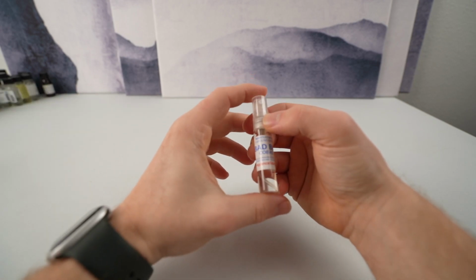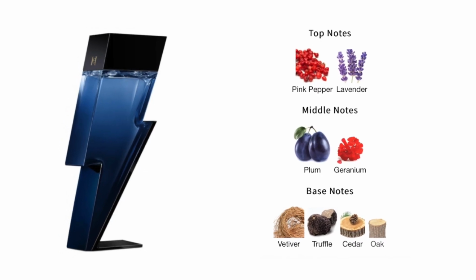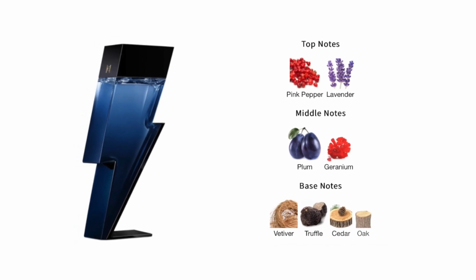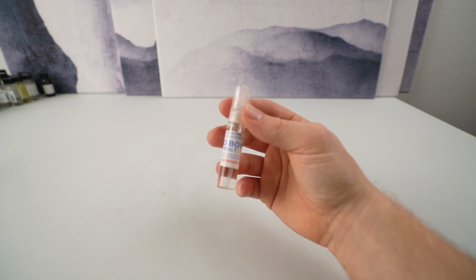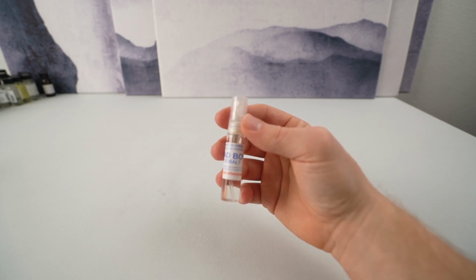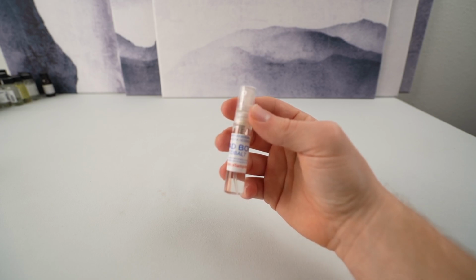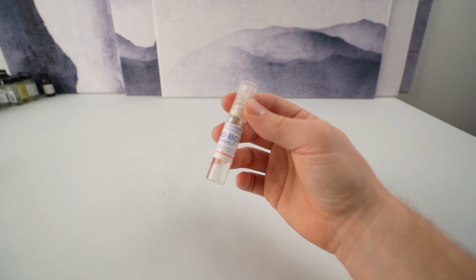Its notes don't really line up to what I'm smelling. Its notes are pink pepper, lavender, plum, geranium, vetiver, truffle, cedar, and oak. And I think that's kind of an embellishment because what I get is just slightly spicy, synthetic pepperiness off the top, maybe. Definitely a lot of lavender.